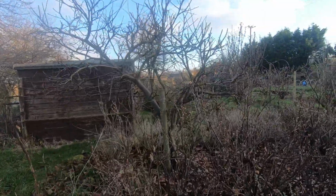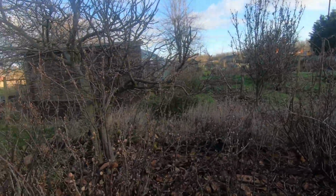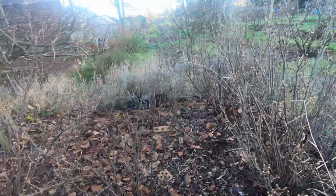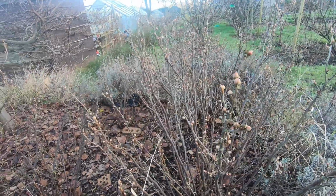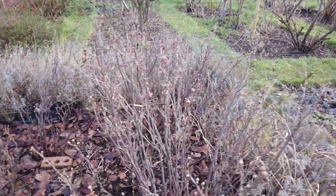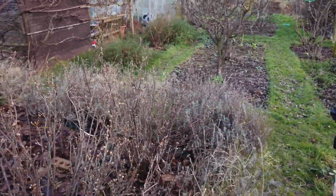The blackcurrants have got buds now. Never get round to pruning these, but they do all right, don't they? Yeah, we get enough, don't we? Yeah. So do the blackbirds. Yeah, because we never cover them, do we? No. There's plenty to share.